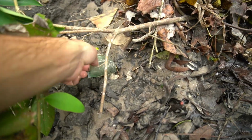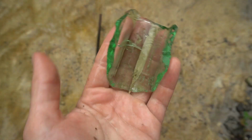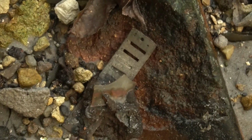All right, let's pull this stuff out. Look at that. That's kind of sad to see that busted up because those are really cool bottles. This is from a royal palm. Get it cleaned up so you can see it a little better maybe. A little palm tree on it. It says royal palm. I do have one complete example of this at home that I found in this same creek. This is really cool. This is my first time finding that in a creek.